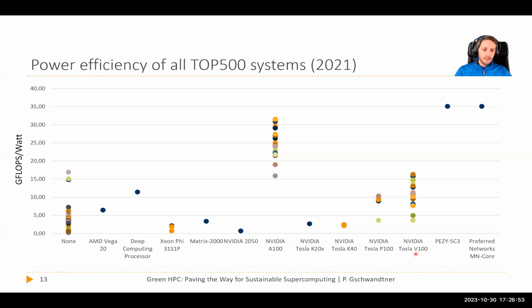And that makes total sense. If you don't know, the V100 cards are simply an older generation than the A100 cards. So this is simply the more modern technology. Those are more power efficient or energy efficient, but still any accelerator on average beats systems without any accelerators. And the two far outliers here on top, which manage to beat all the other systems, are specialized systems that use specialized cores for AI workloads, for example, that are not vastly used by other supercomputers. So those are really corner cases, so to speak.